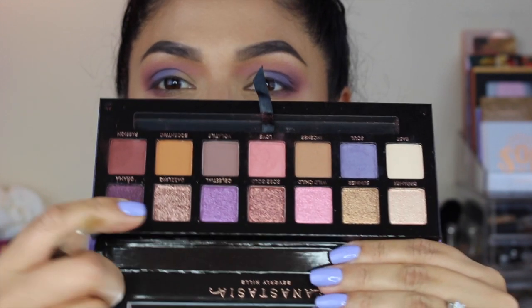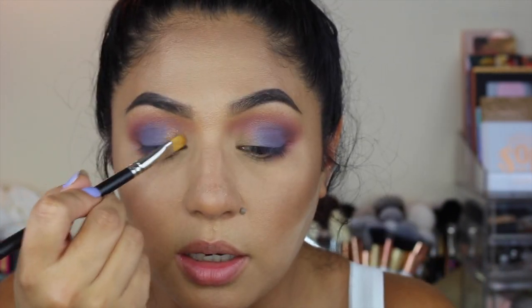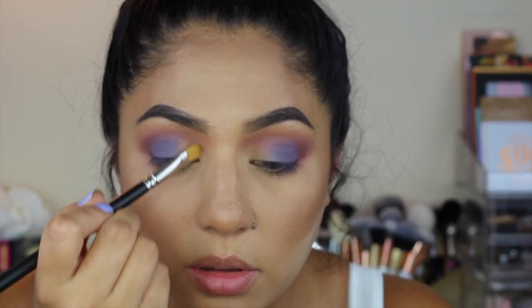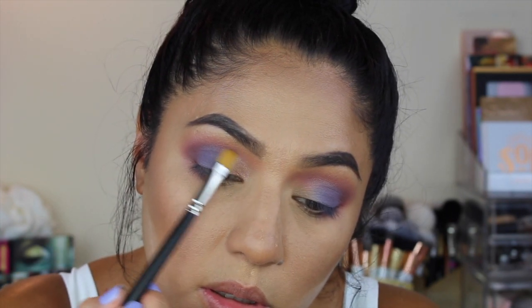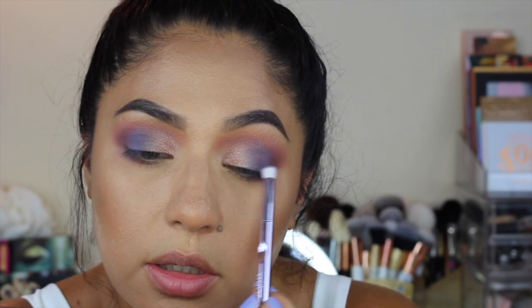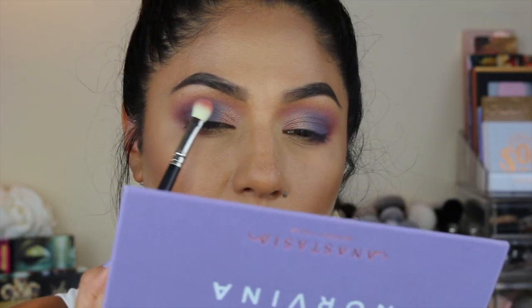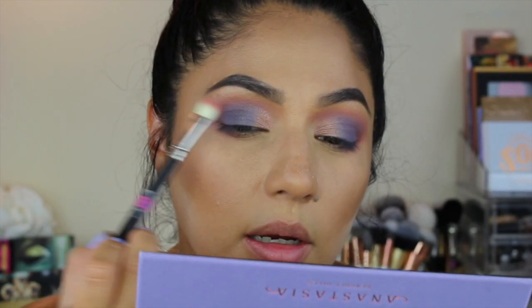And with a MAC 242, I'm going to go into the shade, which is Dazzling, and just put it in the inner corner. And blending it in with Soul. And going back to Soul with a smaller brush just to blend it. Okay, now going back with Love, just blending it again, just right on top of what we did.